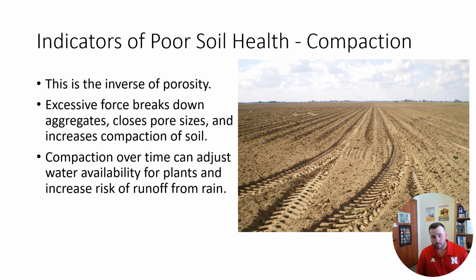Compaction over time can adjust our water availability for plants, in which all of a sudden we can no longer have field capacity soil that's holding water. That soil might be so tight that water can't even penetrate the soil, and that's where we have areas with a lot of runoff after rain events.